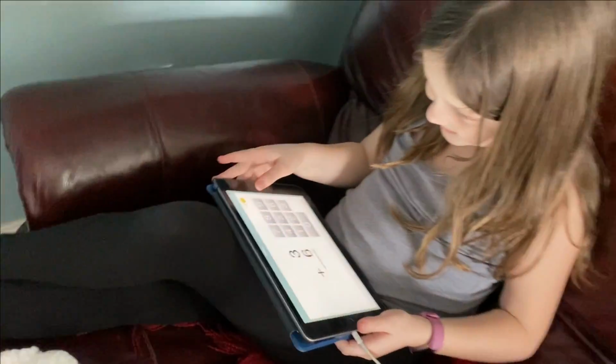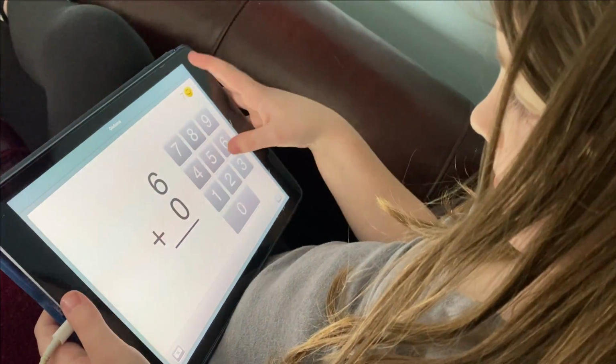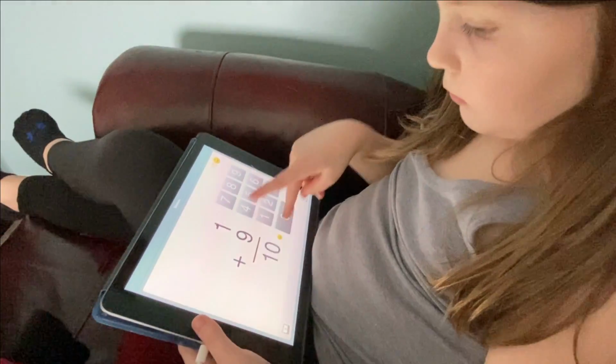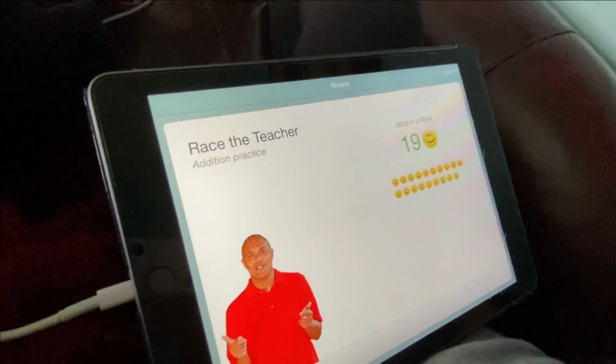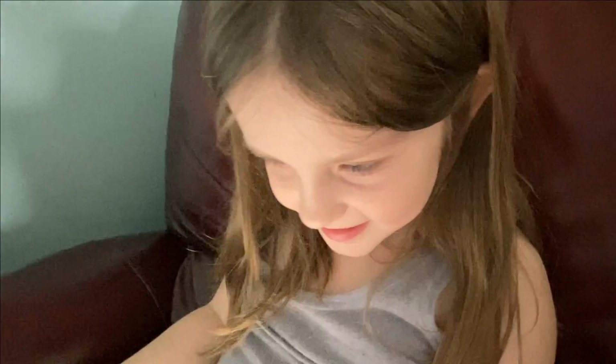So like I said, this is also an app, so my children love to practice this on the iPad or on our iPhones. It's very convenient, and the little ones always need more practice on their math drills. 19. Wow. That's the most smileys you got in a row. Do you like this Xtra Math app? Yes. Does it make practicing your math facts fun? Yes. And now I hope I have given you enough information so that you can assess your child and which one of these programs might work for you.